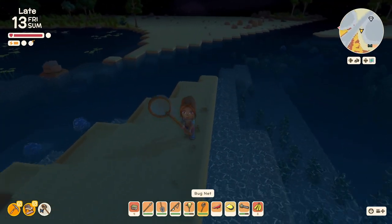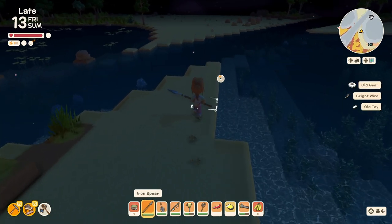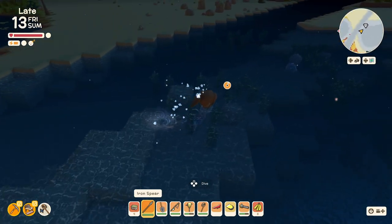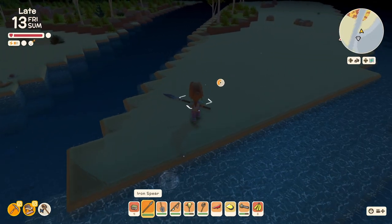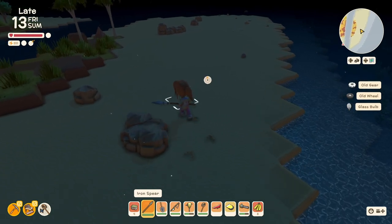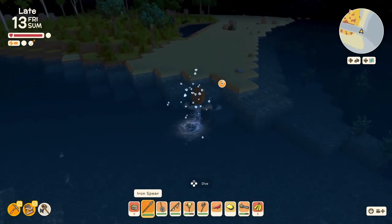I don't see anything crawling around here. I do see, along with this treasure spot, a pearl ready to be harvested over there. So I'm gonna go grab that. There we go. Any bugs crawling on the beach? Okay, so I don't see any bugs. I guess I'm not going to be able to do that daily task.